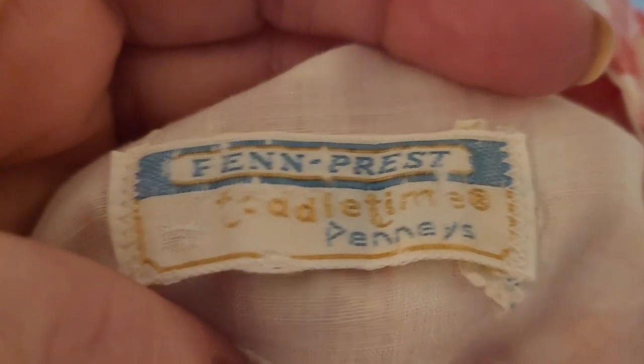Toddler times. I don't think you could see the size anymore. Sorry, I got my hand there as I'm trying to look. Nope, but it's cute, super cute.